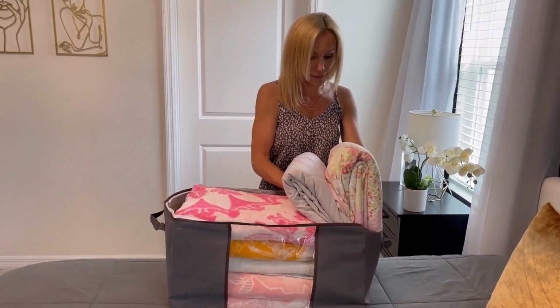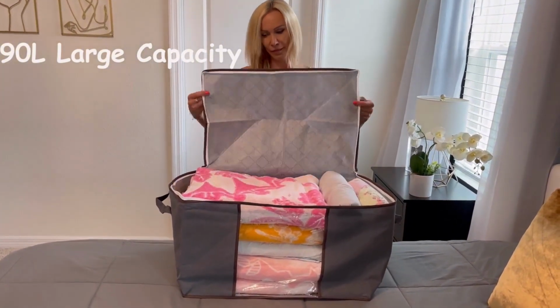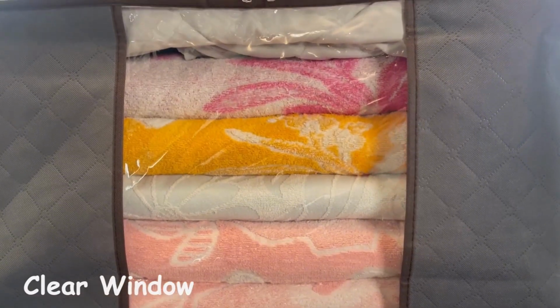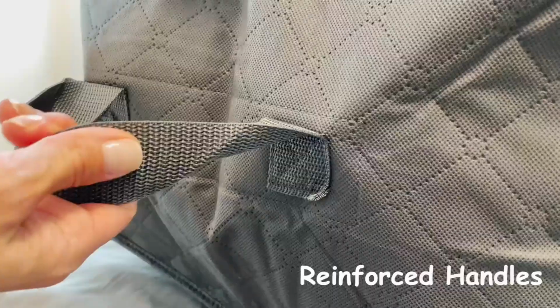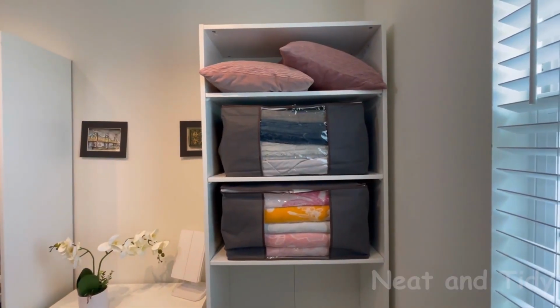With a large 90L capacity, these bags provide plenty of room to store your belongings, while the transparent top lets you easily view the contents without opening them. The reinforced handles and zipper ensure your items stay secure and protected. Maximize your storage space and keep your home organized with the Budding Joy large storage bags, a simple, practical, and long-lasting solution for all your storage needs.